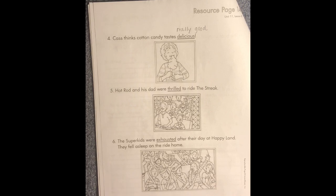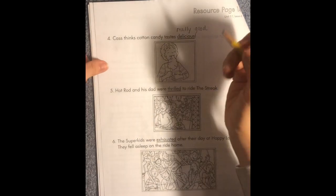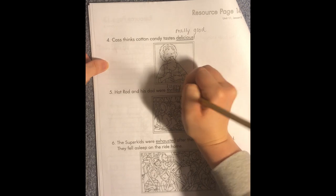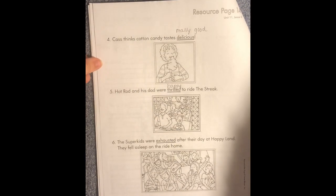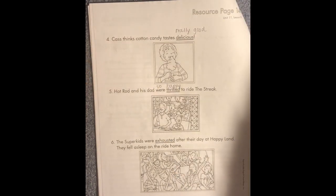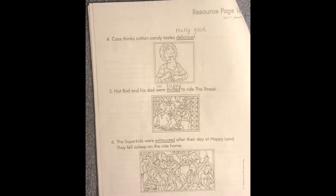Did they look happy? Yeah. Do they look like they're having fun? Yeah. Okay, so Hot Rod and his dad were happy to ride the streak. Okay, and we could even say they were so happy to ride the streak, because when you're thrilled, you are really happy or you're really excited.